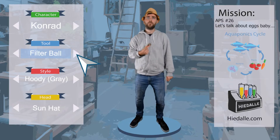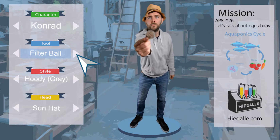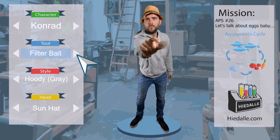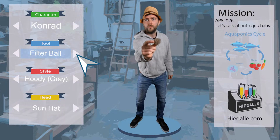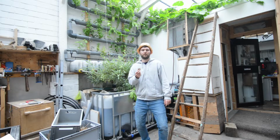We need to carefully transfer the eggs from the right IBC fish tank to the left tank without damaging the eggs. This can be done by checking the filter media balls which are floating in the tank. These balls have an increased surface area for beneficial bacteria to grow on, and the eggs will probably stick to them. Let's go! Okay, so it's true, we have eggs.